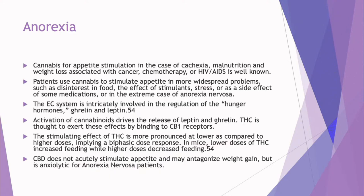So there are many conditions which patients use cannabis for to stimulate their appetite, not just in chemotherapy or HIV/AIDS, but disinterest in food. Taking too many stimulants. I have many patients that are on stimulants for ADHD that actually are experiencing weight loss. And cannabis provides a useful alternative to the stimulants, both for the ADHD and for stimulating appetite. A special case happens with anorexia nervosa, and we will review that, because THC isn't that helpful for that, because that's anxiety-induced lack of appetite.